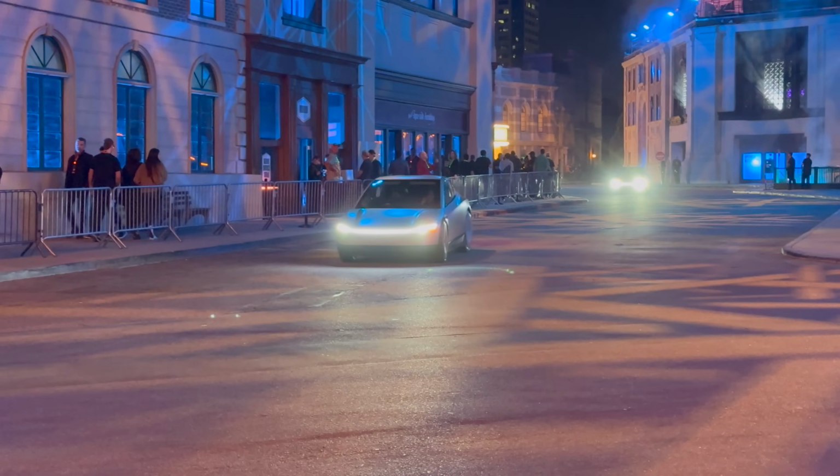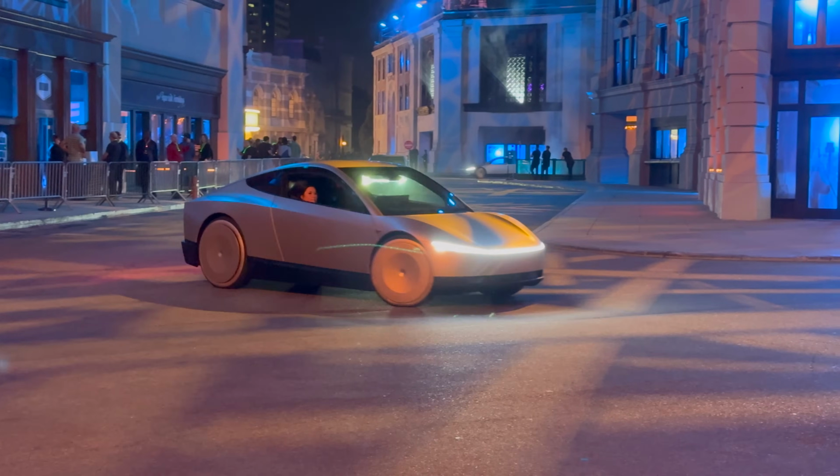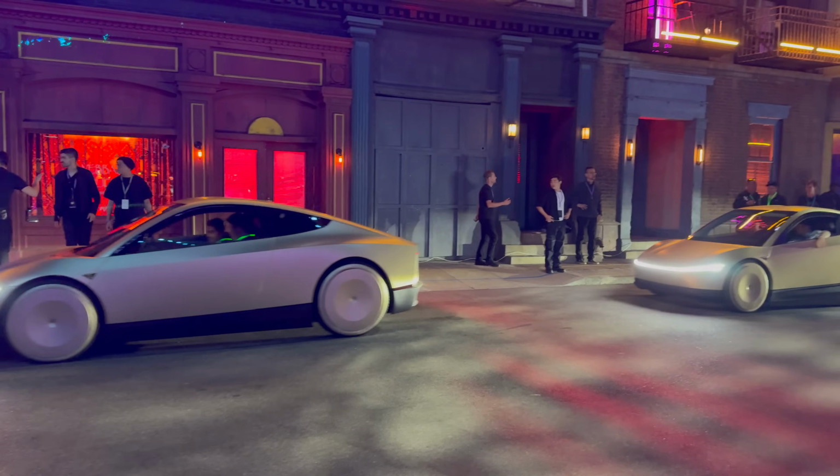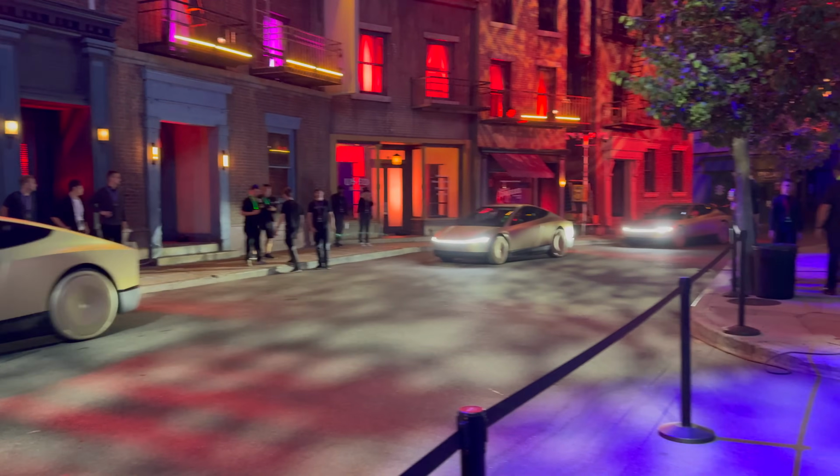Tesla is taking this thing on an international tour around the world, and you can see it in various places. They just had it at the LA Auto Show. They've got it in Tesla stores, but also it's gone under a lot of recent testing at different Tesla locations.